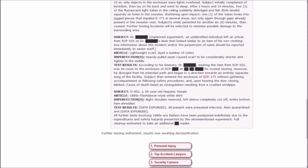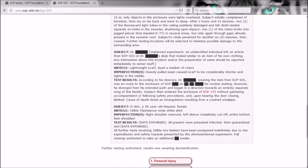I would like to have known what happened in that one. If she's wearing a shirt missing a right shoulder, had no left sleeve, and the bottom of the shirt was shredded, how did that result in a bunch of infected and quarantined people? Why did that make them stop wearing things from the 1980s? What happened? I guess I'll never know.